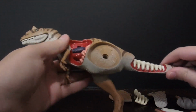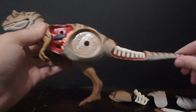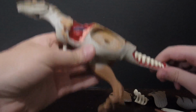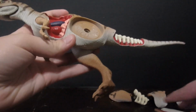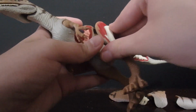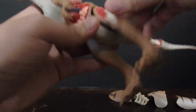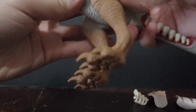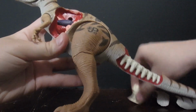Overall, this guy gets really messed up. Look at him. He would be dead at this point, honestly. If he was that wounded, he would be dead. But yeah, that's the Allosaurus. My new favorite in the collection, might I add.